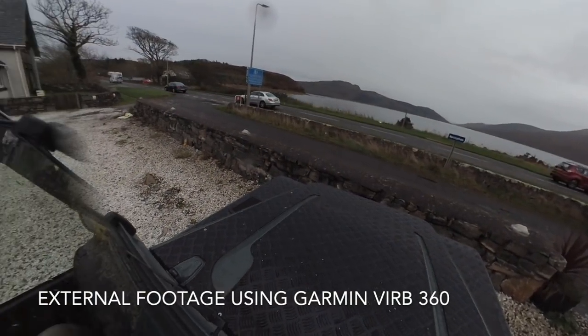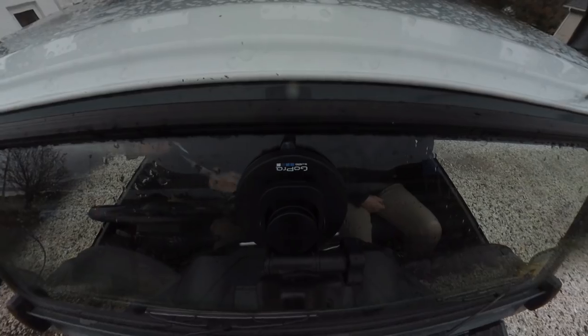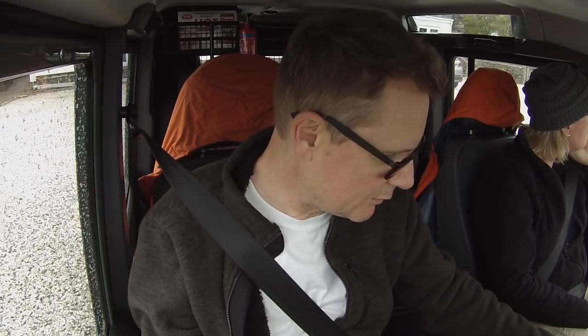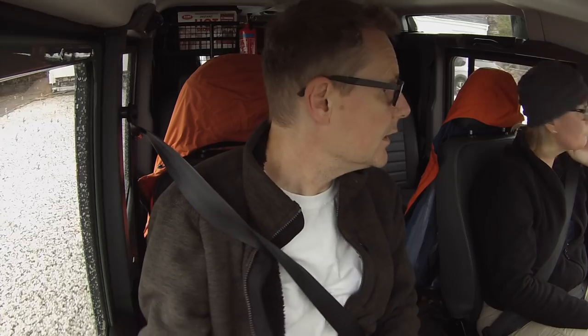So I have the Garmin Virb 360 mounted on the outside of the car. It's going to get a nice rear view of the truck, but maybe it will get some interesting footage from the front camera. Again, it's an experiment, we don't know. It's the first time we mounted it on this vehicle. But we are about to leave the hotel where we stayed in the Loch Alsh area.